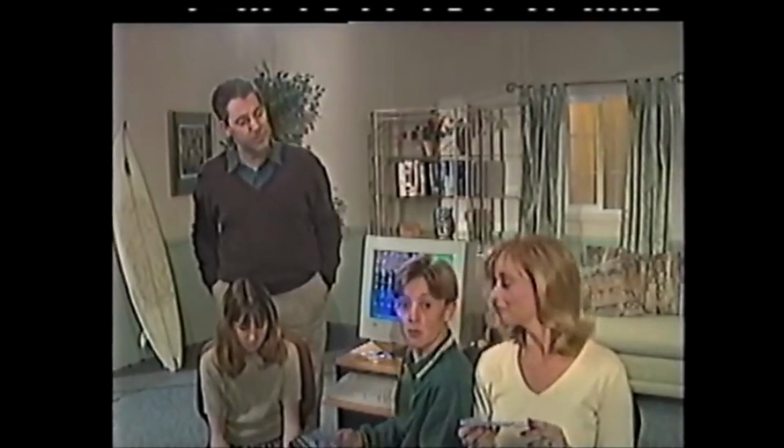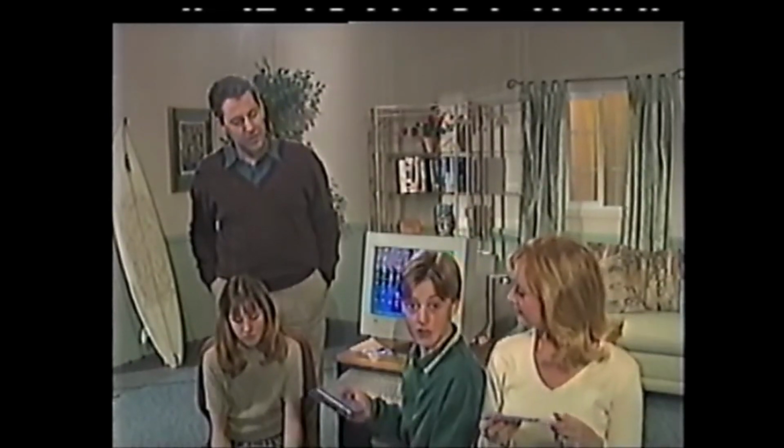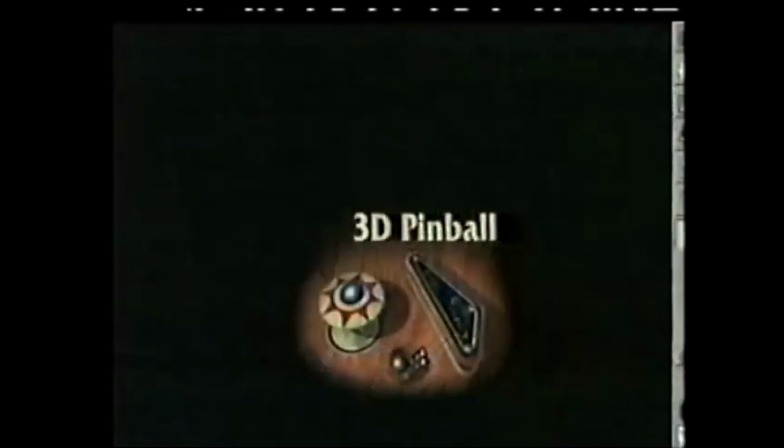CD-ROM Excitement! Almost all the cool stuff for computers these days comes on CD-ROMs. Games, shareware, phone books. Hell yeah, pinball was my shit. I didn't really have friends back in those days. I was just really good at pinball.